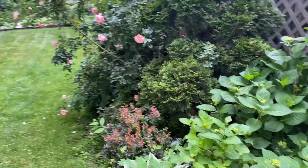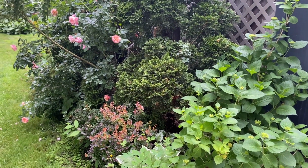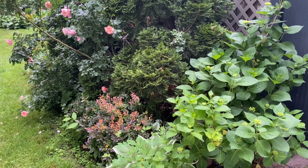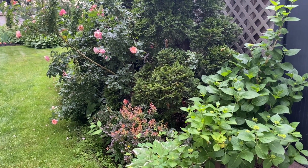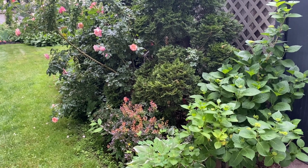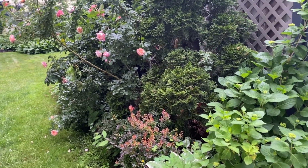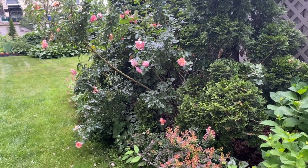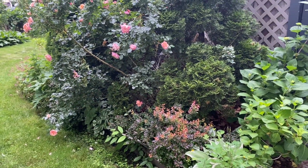And then with my Cornelia rose, it is just beautiful with the hydrangea, the hosta, the barberry, the beautiful evergreen shrub there, and the rose climber. Yes, it's just looking really pretty here. The whole bed, just very pretty.